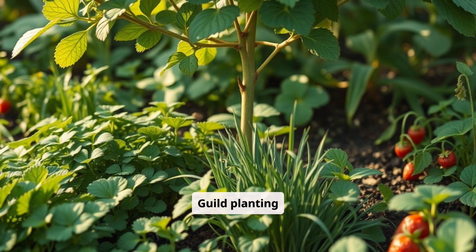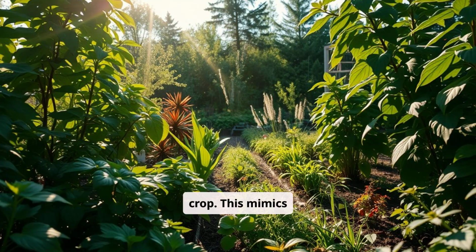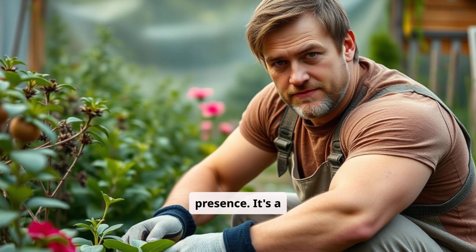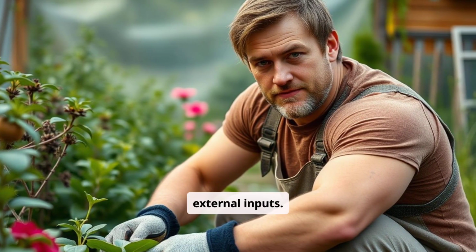Guild planting involves grouping plants that work together to support a central crop. This mimics natural ecosystems, where plants coexist and benefit from each other's presence. It's a holistic approach to gardening that reduces the need for external inputs.